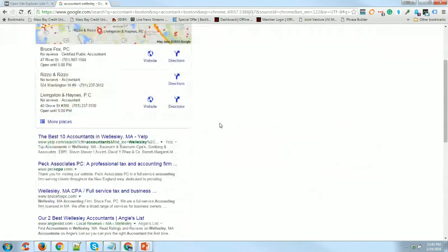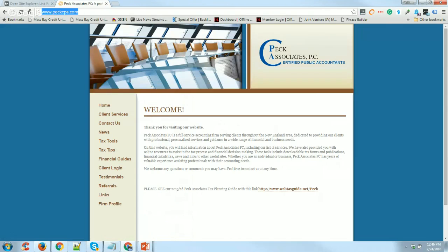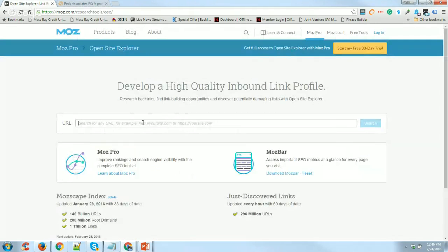So now we get some accountants. Peck Associates. I'd want to see what type of links they have going to their website. So I just take this URL, copy it, and paste it into Open Site Explorer.